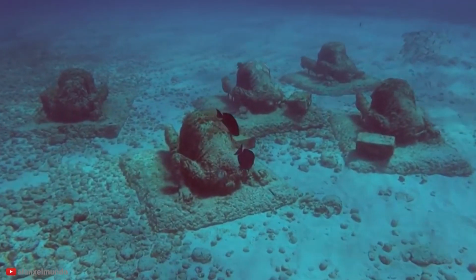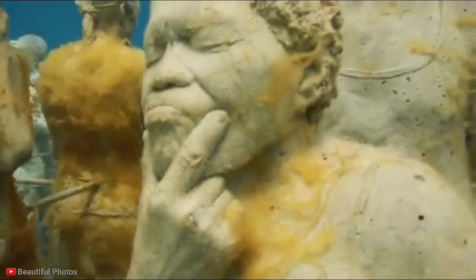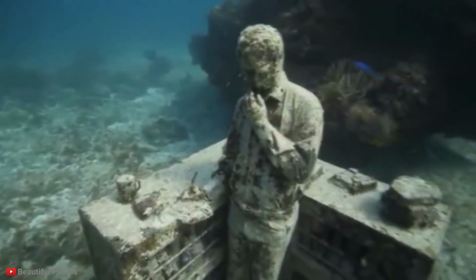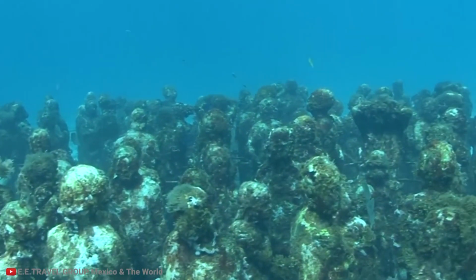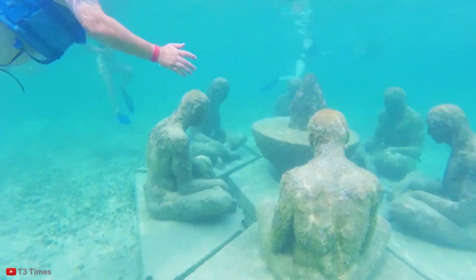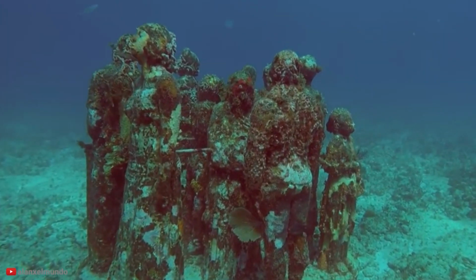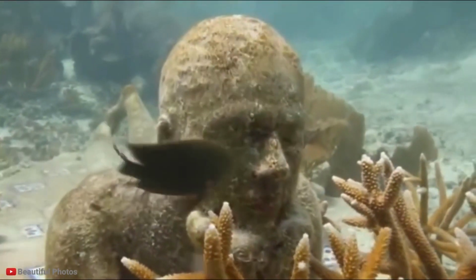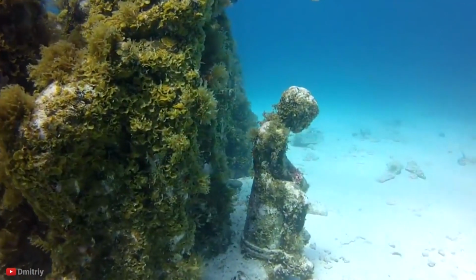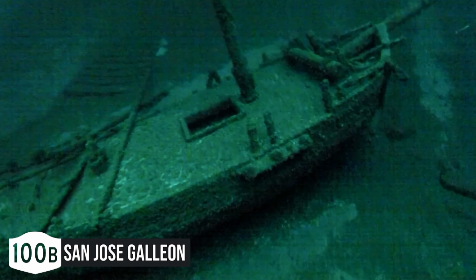The installation features statues of people praying, sitting on cars, bowing, standing in thought, socializing, really, just going about their daily underwater lives amidst a large crowd of like-minded statues. While many divers may find the entire installation fascinating, and even though it serves a wonderful environmental purpose, others may find it simply creepy. Full-size statues, hundreds of them, all acting like they're alive? No thanks.